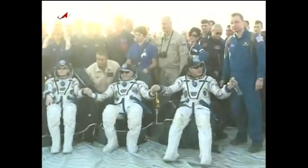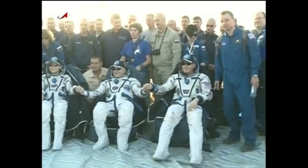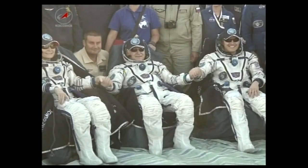At the landing site, they should be carried very short time from now into the inflatable medical tent for the start of medical testing and to get out of their Russian launch and entry suits.